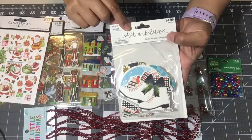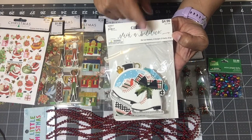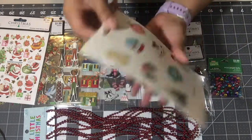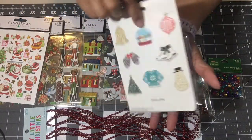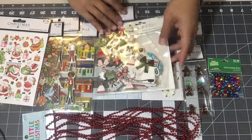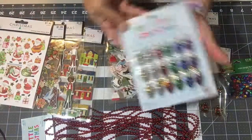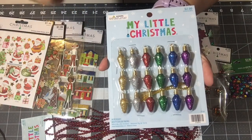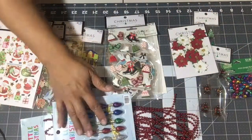I got a pack of the Stickabilities. These were $4.99. They're die cut stickers. There's 8 designs, 3 of each. There's a total of 24 pieces. So those are the pieces that we get, and they're good size pieces of stickers. I think that is going to be perfect right here with the traditional stickers. And in My Little Christmas, I picked up some of the glittered light bulbs. These are miniature ornaments, so they're really tiny, teeny tiny. And that will also be great for ephemera.